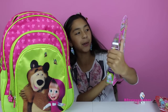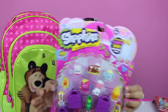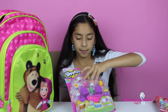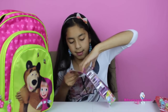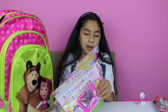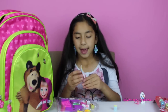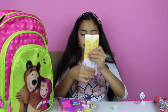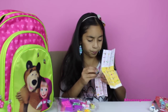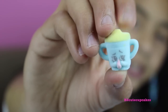Okay, on to our next surprise. Awesome! We got Shopkins Season 2, and it's a Season 2 play pack, or a 12 pack. Cool. So let's open it. Okay, so let me get out my checklist. Let me open it up. I'm gonna start with this one that got out, apparently. His name is Sippy Sips, and he's so cute, and he is a special edition.